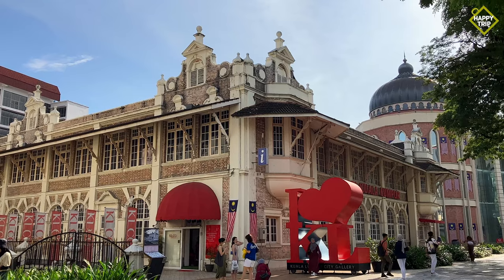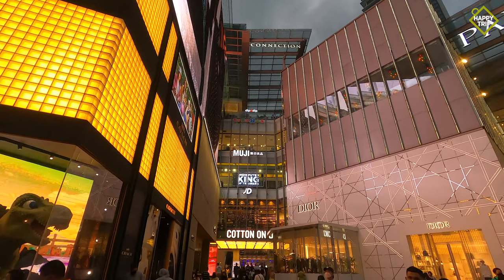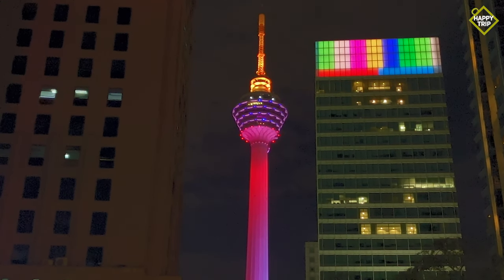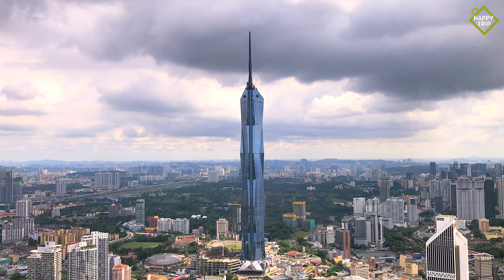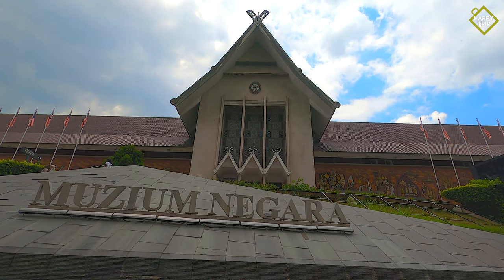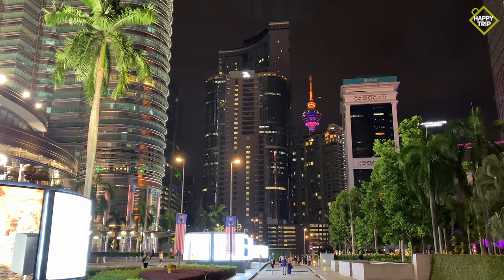Kuala Lumpur is the capital of Malaysia and is among the fastest growing cities in Asia. This city will fascinate visitors with its beautiful architecture, magnificent skyscrapers, and rich culture. Here are some of the top places to explore during your visit to Kuala Lumpur.